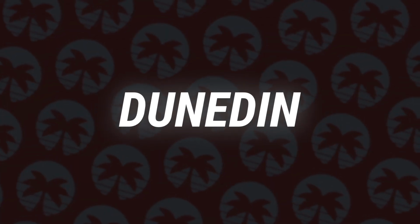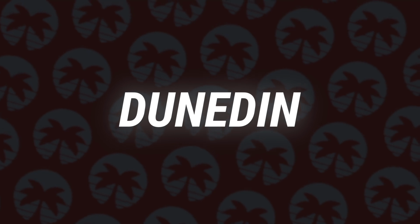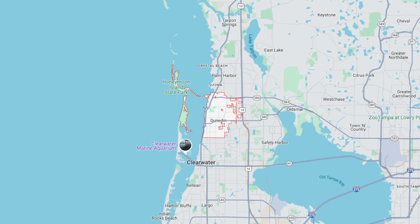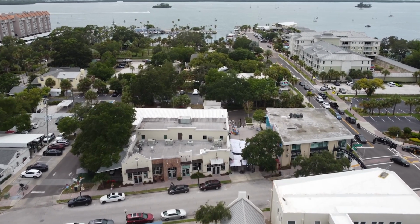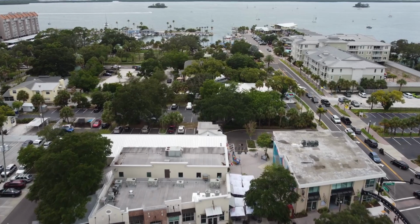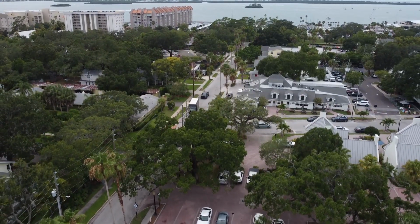Number 4, we're going to go up north a little bit to Dunedin. A lot of people fall in love with Dunedin from afar, and when they're here, it confirms their love for it, and then sometimes they rule it out because there aren't a lot of bigger houses or newer houses. If they want a certain school, they have to be in one specific area, and then there's the budget. It's tricky to find the right thing in Dunedin, especially because it's pretty small. It's about 36,000 people in a pretty small geographic area.